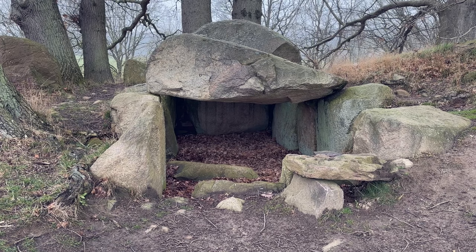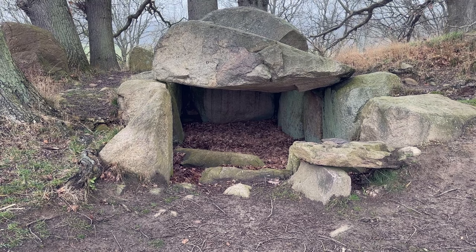Dolmens in this region are also distinctive because they have a narrow entryway that then opens up into a wider chamber, and you only find this in this part of Germany.